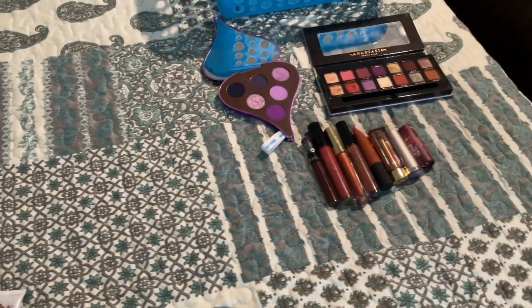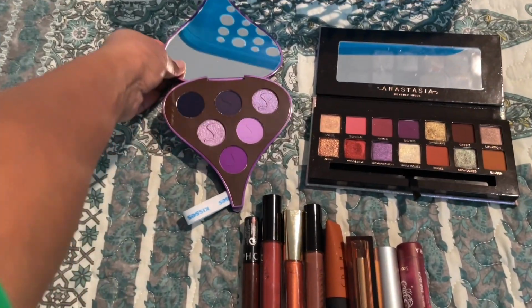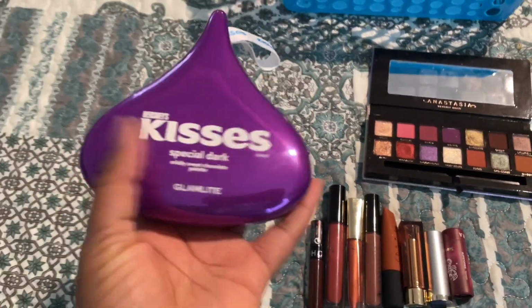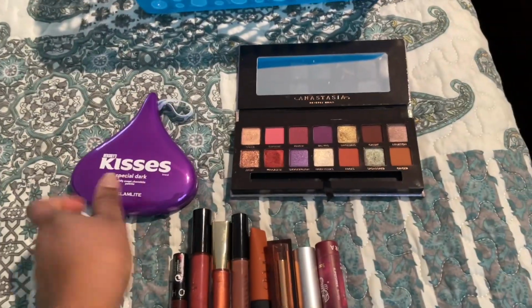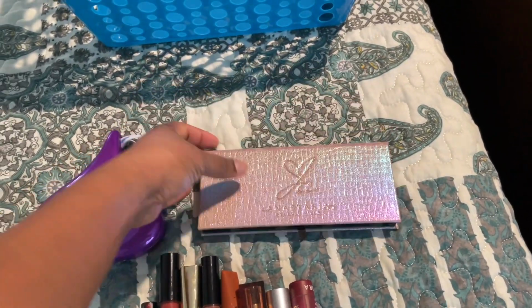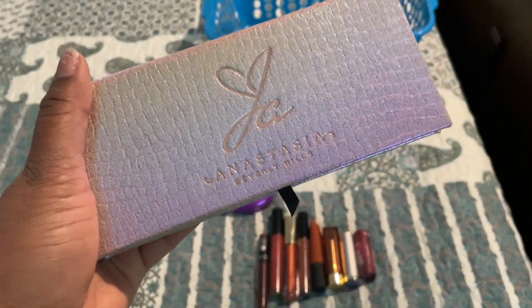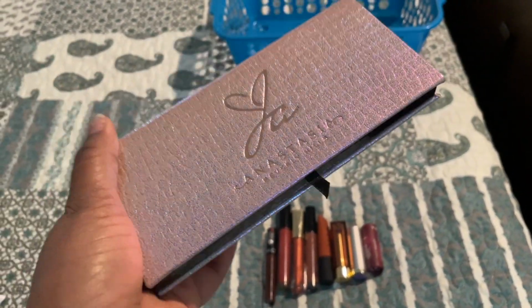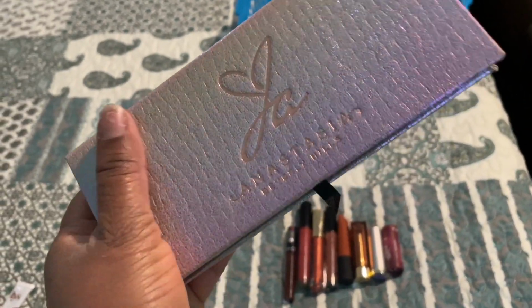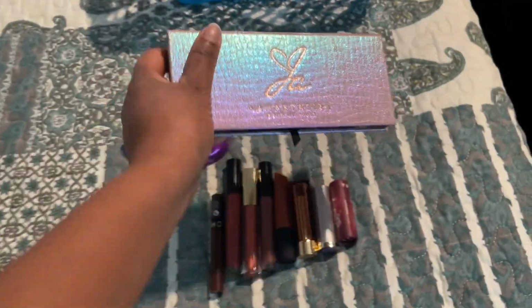So now to what I didn't use. The only 2 eyeshadow palettes that I did not use are the Glamlight Hershey Special Dark and the ABH Jackie Aina. Now I'm going to put the ABH Jackie Aina to the side because I am going to be doing a collab video with this palette. So it's not necessarily going in my Shop My Stash, but I'm gonna put it aside so that I could create a collab video with it.